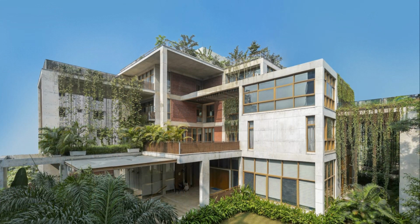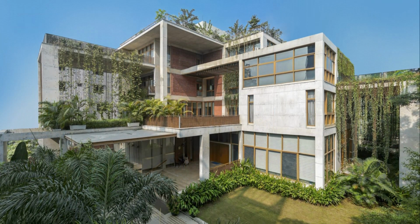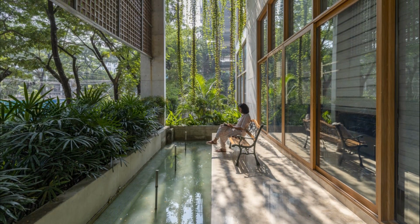Nature has influenced the materiality of the residence. The trees, the sunlight, and the air all contribute to creating an effortless experience of positivity, with a flawless architectural and volumetric composition.